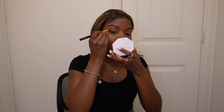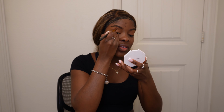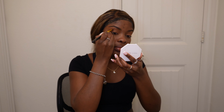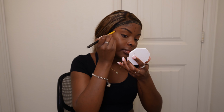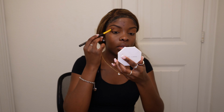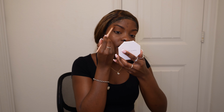Back to today's topic. I'm gonna go in with this lighter nude eyeshadow and just kind of start to put that on the outside. And this is going to be a way for me to make sure that I'm not just having a harsh brown shadow. And then I'm going to go back in with this brush and just kind of blend that a little.